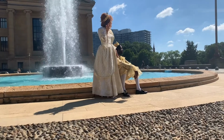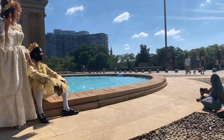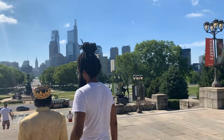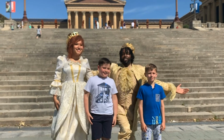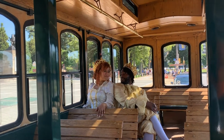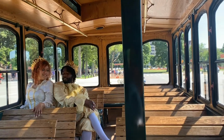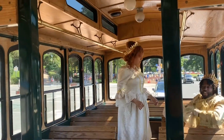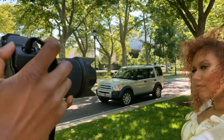We started off with our Victorian looks at the Philadelphia Art Museum on the Rocky Steps. That was so epic. There were people even stopping us on the street wanting to take pictures of the king and queen of Philadelphia. And we were happy to do it because guess what? We were king and queen that day. We even snuck into a trolley. That was really fun. It was a trolley that does the tours to the penitentiary. Either way, it was all wooden inside. It was a beautiful look for the looks that we were trying to achieve.